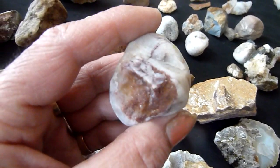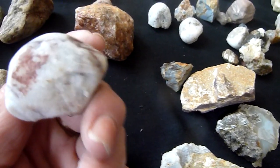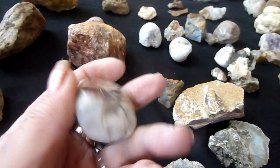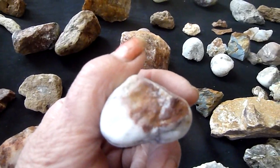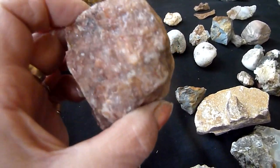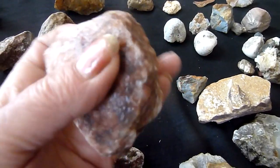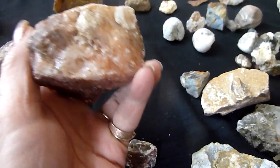And again, here's another piece, and you might think, oh, it's just a rock. But look at the residual blood that has obviously come out when this creature passed away. And here's some more of the same, and you can see the marbling effect. And if you buy a cut of meat, beef, or whatever, you're going to see the exact same thing.